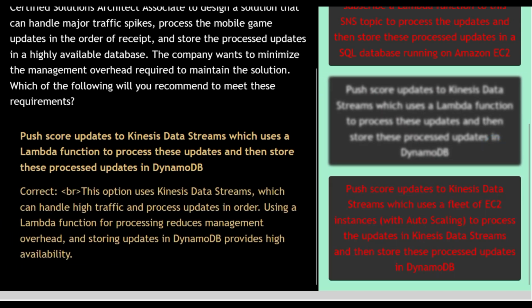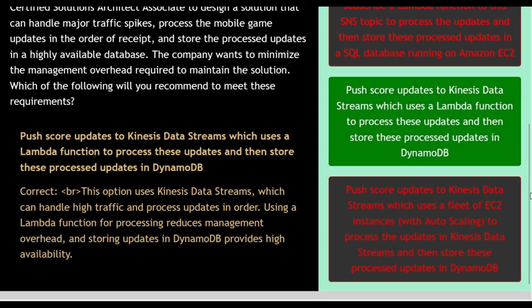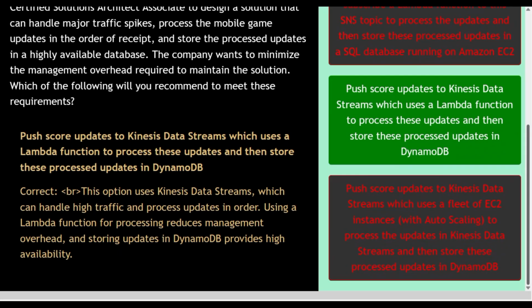Option 3, push score updates to Kinesis data streams, which uses a Lambda function to process these updates and then store these processed updates in DynamoDB. Okay, so this option is correct because this option uses Kinesis data streams, which can handle high traffic and process updates in order. Using a Lambda function for processing reduces management overhead, and storing updates in DynamoDB provides high availability. Okay, these are the reasons why option number 3 is the correct answer and the others are wrong.